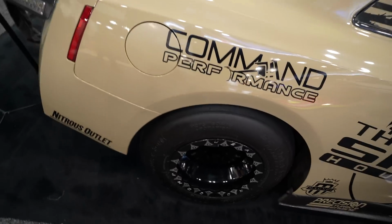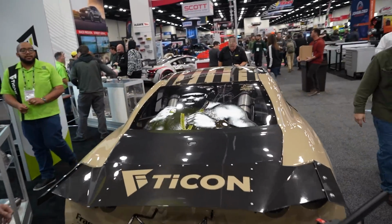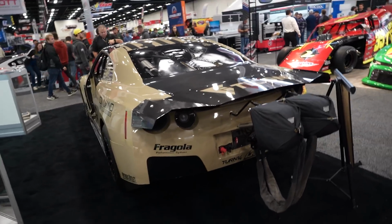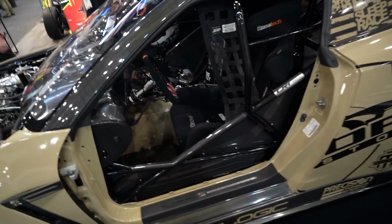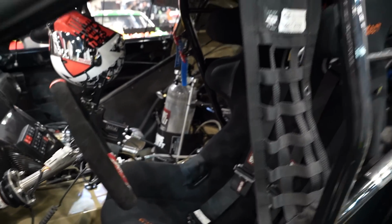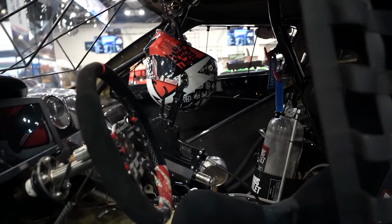My gosh. Big boy tires too. Oh my gosh. The drag wing's nice too. I like that it's carbon. Yeah, that's cool. The driver's door's off it right now. This thing is insane. For a car that's been stripped so bare for weight reduction, there's so much in here.